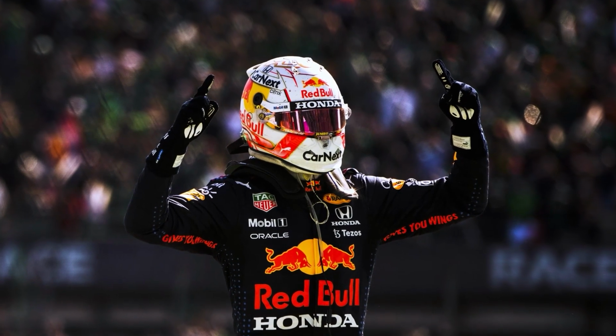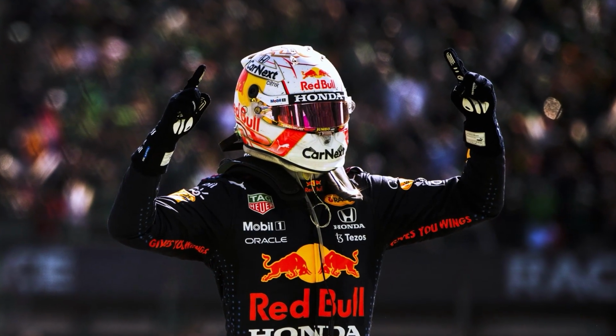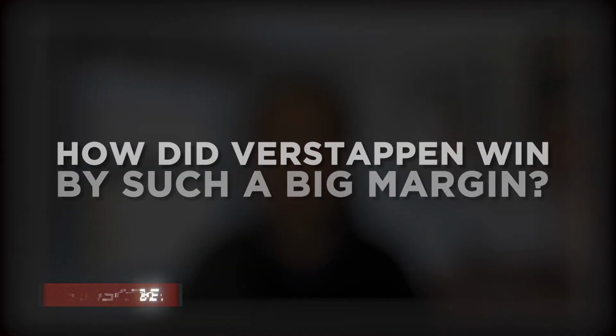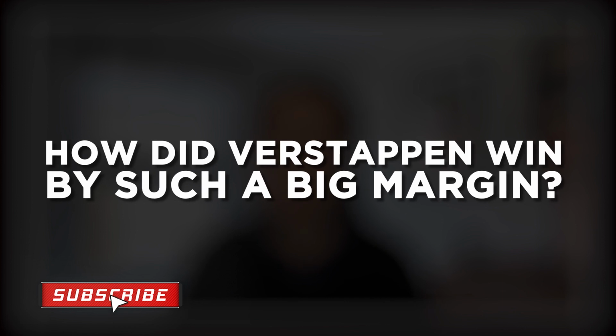Max Verstappen took another step towards his first F1 crown with a crushing win against Lewis Hamilton, delivering one of the most dominant drives of the season as he crossed the line 16 seconds clear of the field. It was an important response from Red Bull after Mercedes had surprisingly locked out the front row of the grid in qualifying. But just how did Verstappen win by such a big margin?